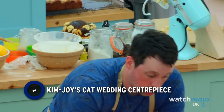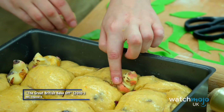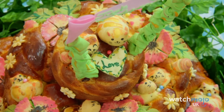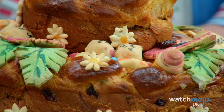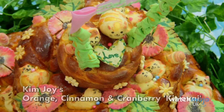Number 2, Kim Joy's cat wedding centerpiece. Nestle the cats in various places. Some of them are grumpy. Bread week is always a challenge, and this time they were making enriched sweet breads. Kim Joy, as you'd expect, made her korovai into tiny little cats, and a lot of them. She decorated the tiers of bread, and 2 of the kittens were up at the top getting married.